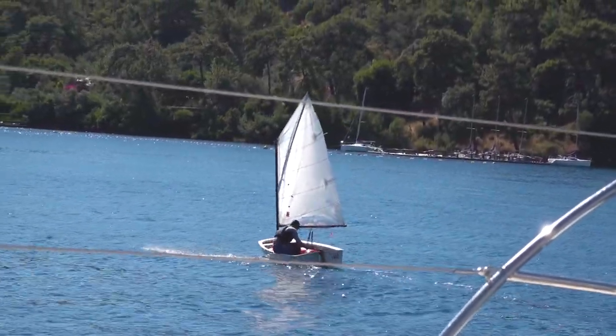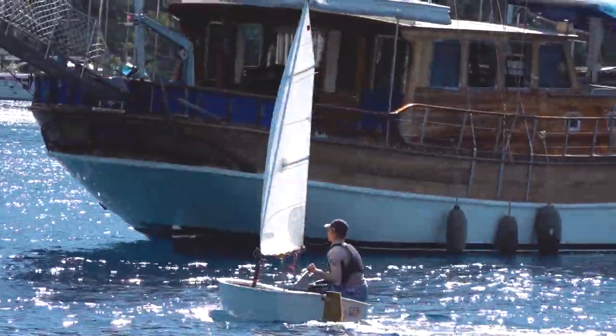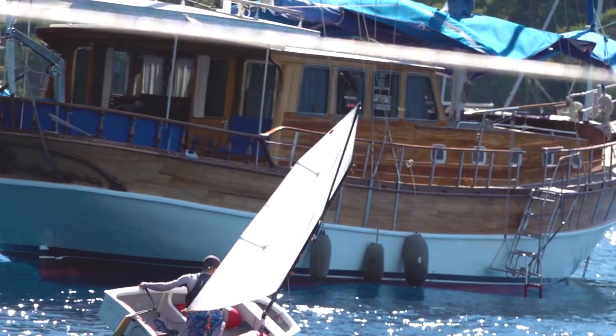Bigger. I thought they were much smaller. Look at him going. Here we go.